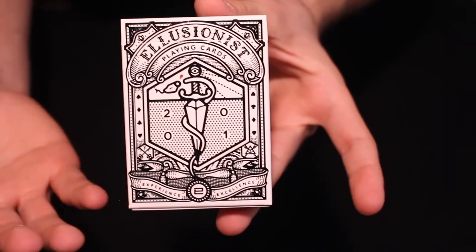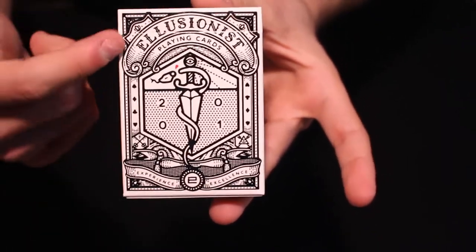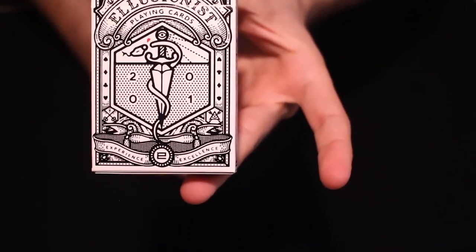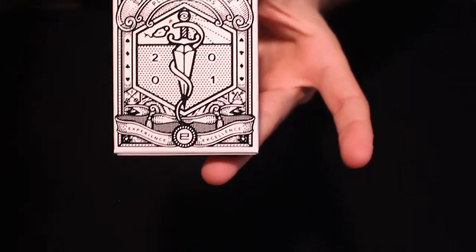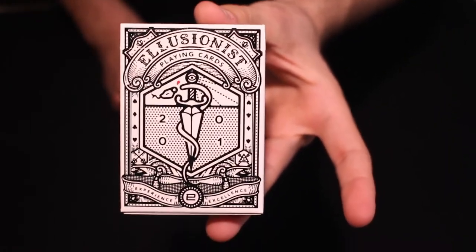The company was founded in 2001, so you get 2001. And then you just get the Ellusionist playing cards right up in the front. Other than that, you do have some suits here on the sides and some scroll work. Really nice, really pretty front of the tuck case.